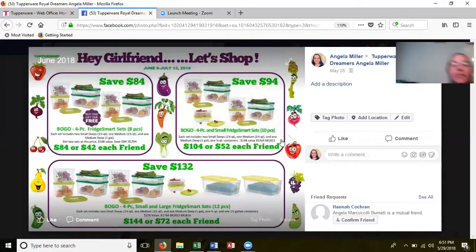There is the girlfriend set that includes the buy one get one, the buy one get one plus the smalls, and then the buy one get one plus the smalls plus the large. Okay, so that's your girlfriend set.